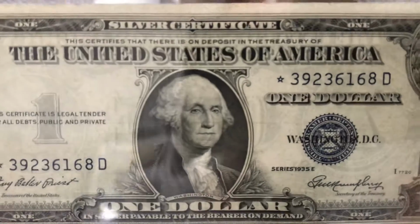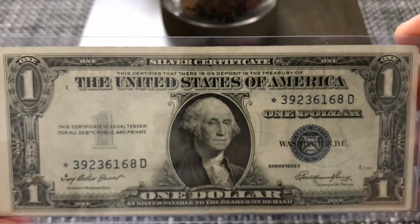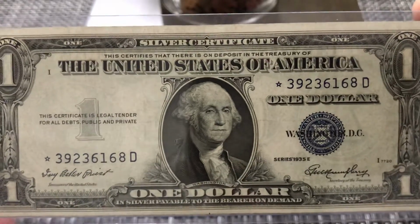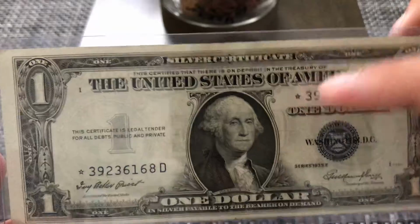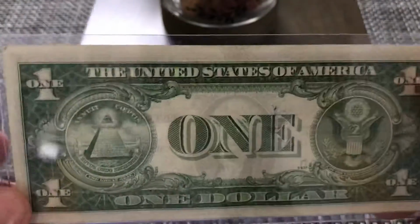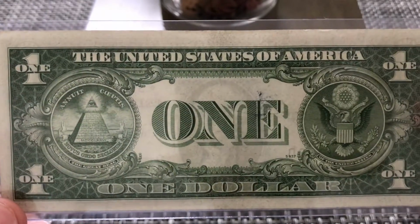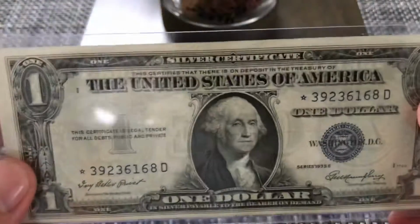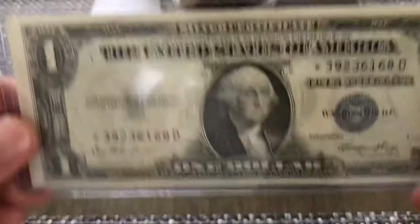Here's a 1935E star note. I believe I bought this one. Again, probably not a ton of value, a little bit more having the star. Not in perfect condition, but better than the last few. A little ink stain here that would hurt the value. But just nice to have an example of a 1935 silver certificate star note.